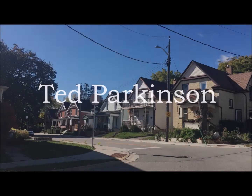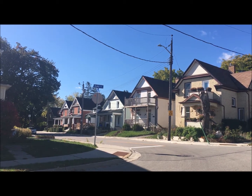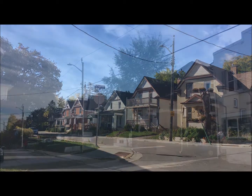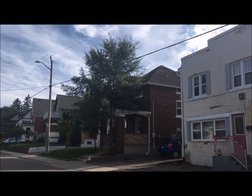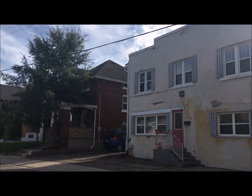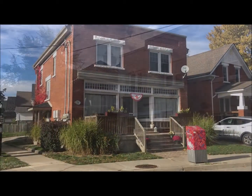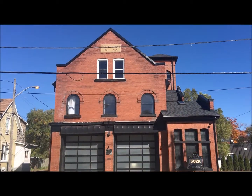My name is Ted Parkinson, and I've lived in the Mount Hope Breithaupt Park neighborhood for about 23 years now. I think it's a very cool neighborhood in many ways. When we bought our house here, it was more of a value than it is now because prices have gone up. There were some social problems, but over the years, things have changed.